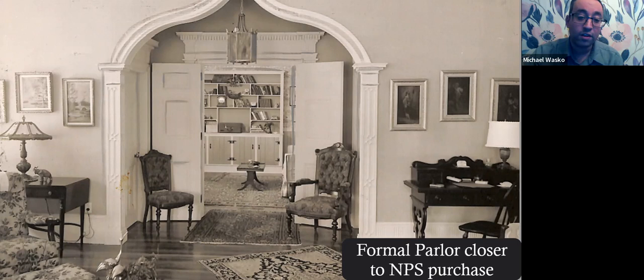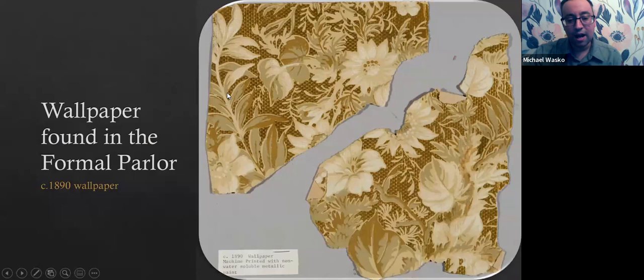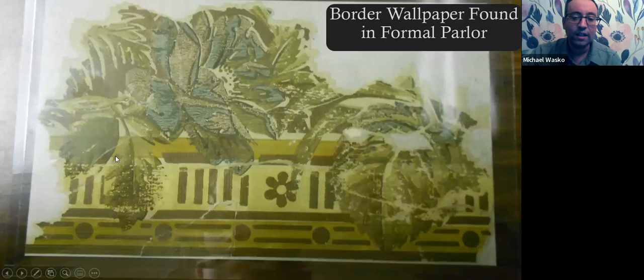Here's another close-up of some of the 1890 wallpaper. You can mention that it is fully machine produced with the metallic paint on it. It looks very shiny, both in the photograph and in person. This wallpaper, we actually have a full roll from 1890 just in storage in our collection. We have some later border samples.